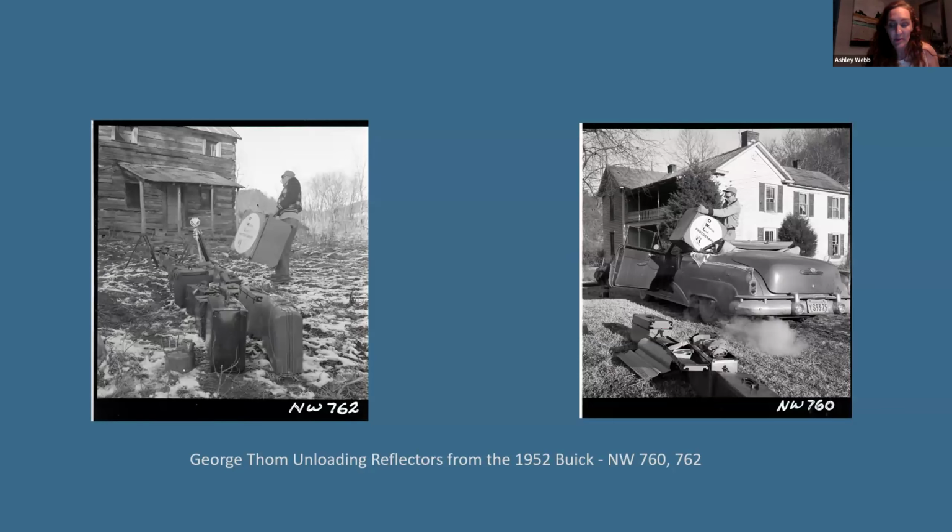So these are actually two images of him lugging things out of his car on a later trip down Shenandoah. And how he fit everything into his 1952 Buick convertible is beyond me. But he did keep a list of where he kept everything in his car. That way he would know how to get it back in, when to take it out, what was missing. He did mention in one letter that all of his equipment combined weighed about 150 pounds.